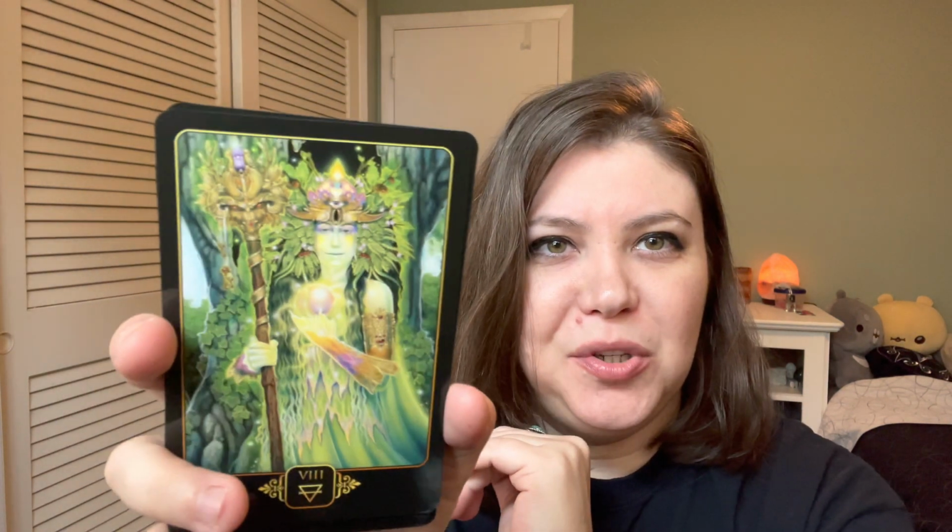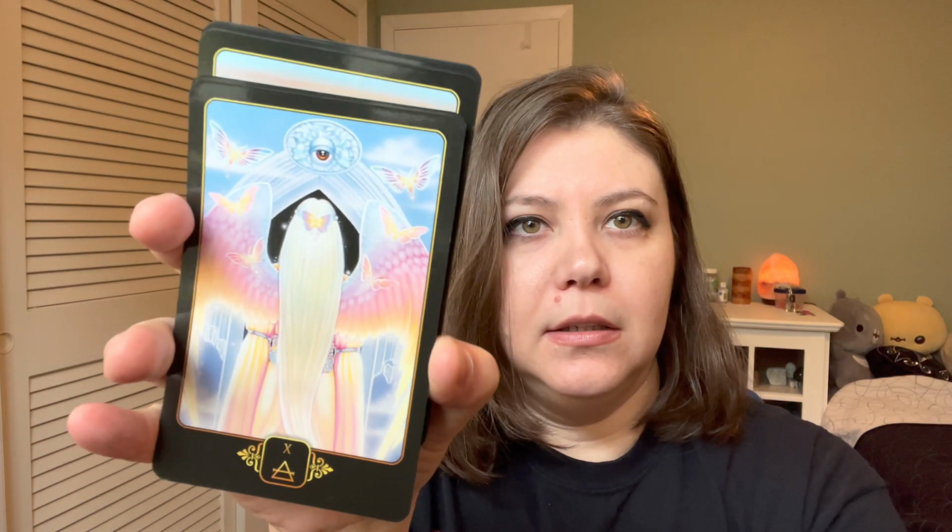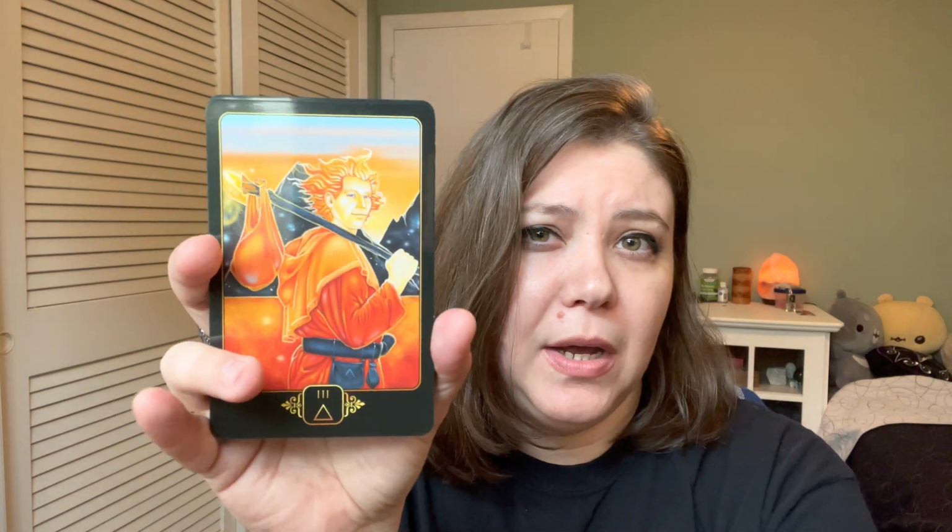So usually I don't like decks with too many people, to be honest. If they do, they have to have a big scene around them, but this one does well for me. What they've included on all the faces and the people really gives me a lot to work with. It is a kind of glossy, slippery cardstock. It's the only thing I don't like about it, but otherwise, just look at that. It's beautiful. It's got a lot of depth and gives really easy readings.